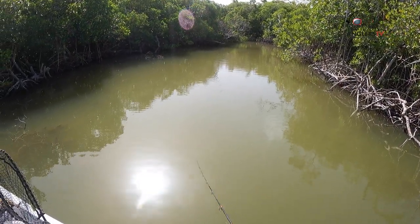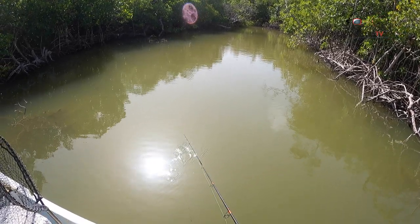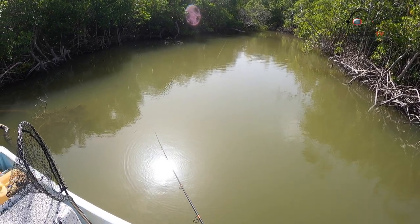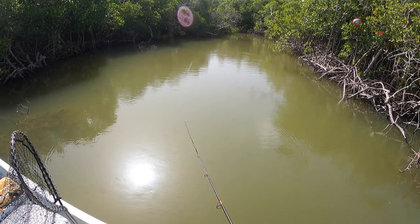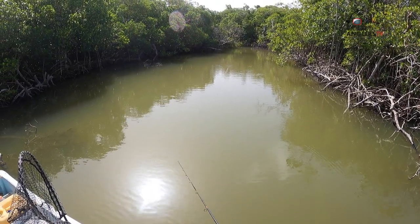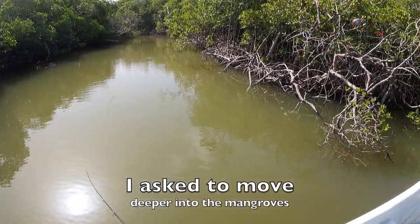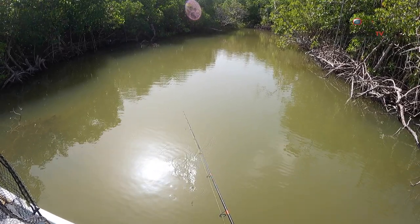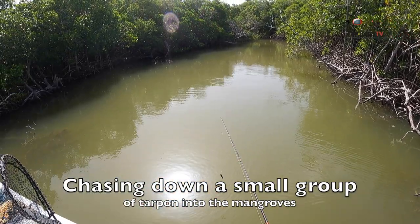Tarpon, see it, hit it. Putting it right in front of you. Pase más por allá. Por favor. Yes. They're popping up in there. We're gonna try to work back into this tight little pocket here and see if we can get one on.